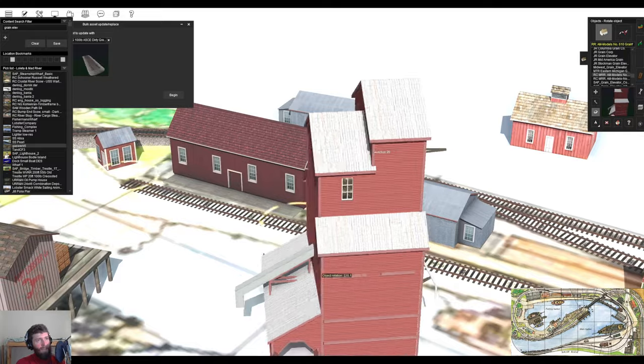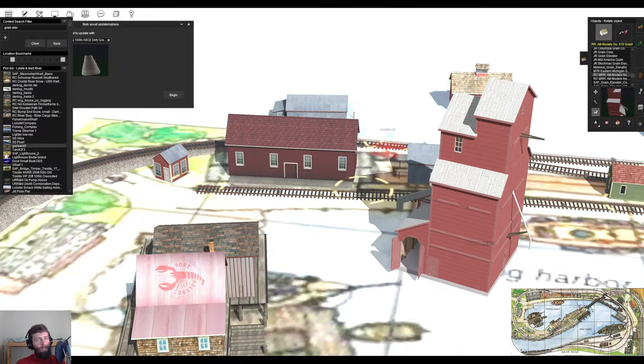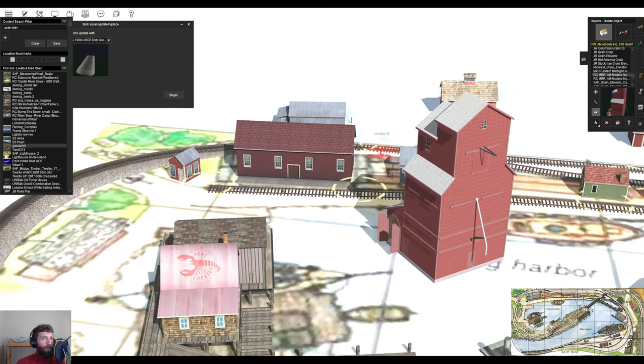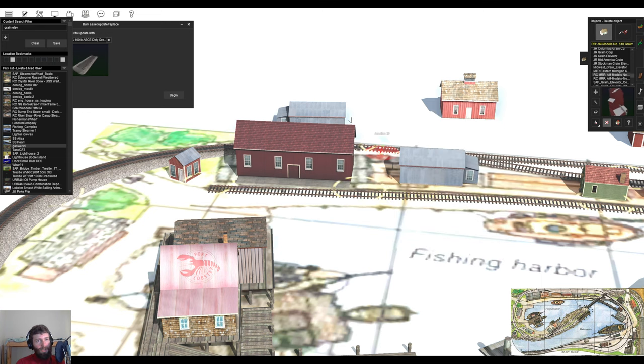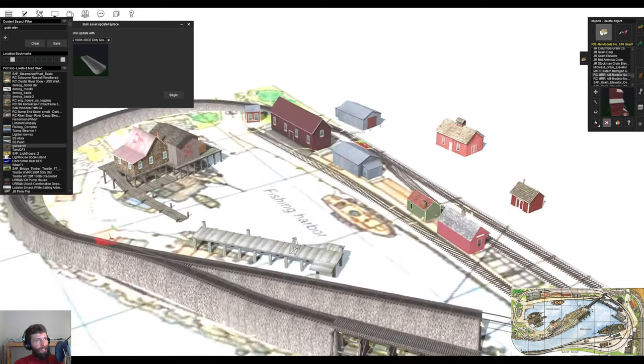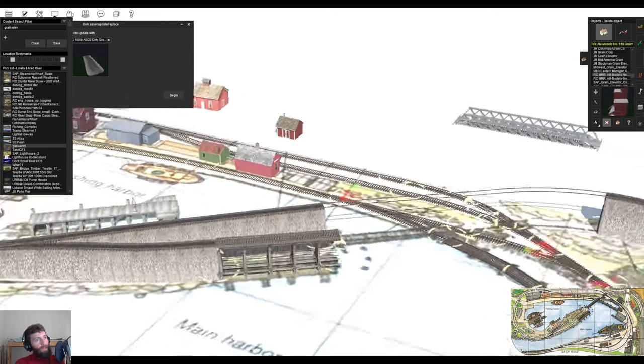But check this out. This is an actual kit. I forget who makes it, but he made it specifically for the Kootenai Lake Navigation Company layout that we did. So if you want to really go the distance of visualizing your layout or sharing it with other people in a train sim, then you can make full kits. There's a lot that you can do with this sim.